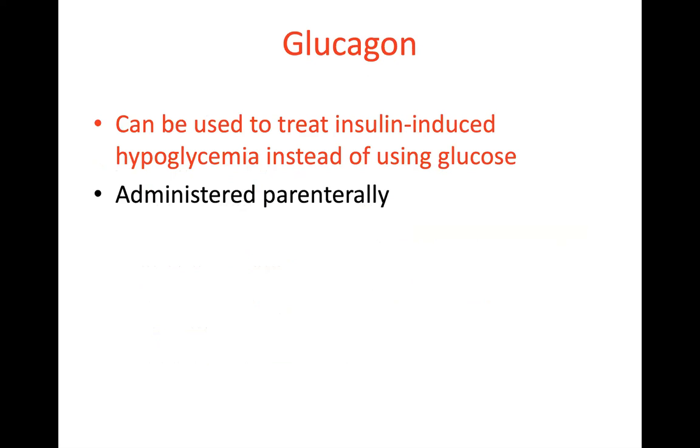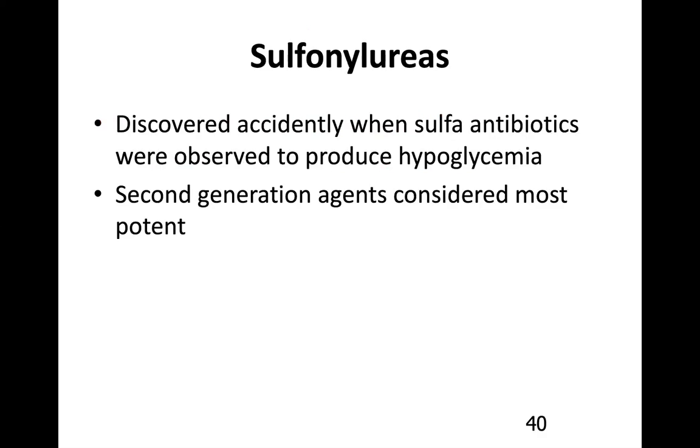So glucagon is made by the pancreas. We also have this as a drug. We can give it parenterally and use it to basically treat hypoglycemia. A question that I could ask you would be something along the lines of, to treat insulin-induced hypoglycemia, which drug is used? And the answer would be glucagon.